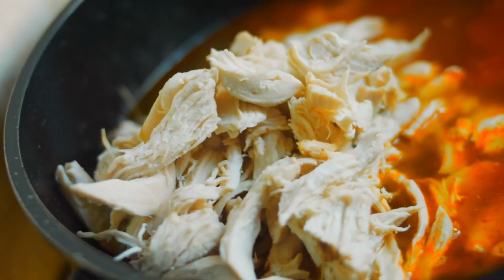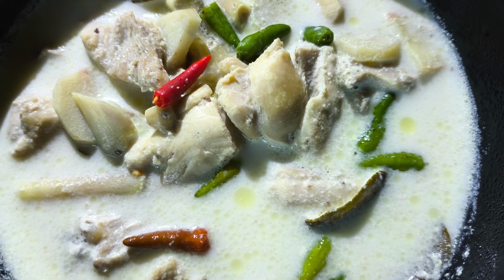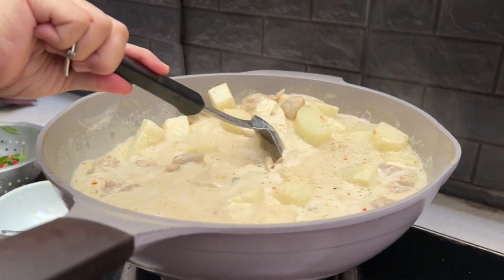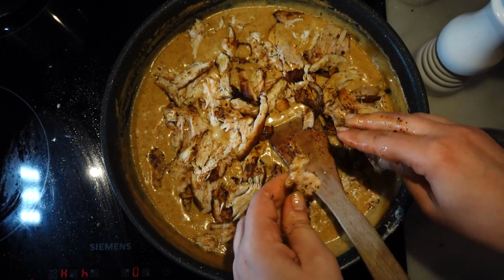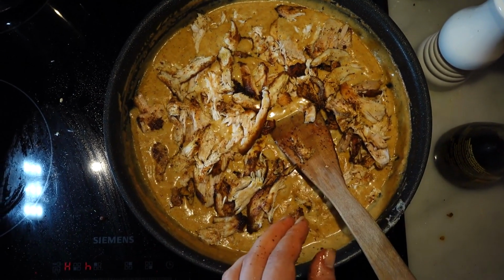Pairing creamy chicken with sides. Creamy chicken dishes shine when paired with the right sides. The key is balancing richness with textures and flavors that cut through the heaviness. Whether you prefer classic starches or fresh vegetables, here's how to build a meal that feels complete.